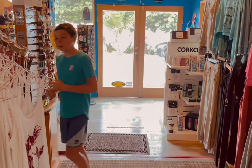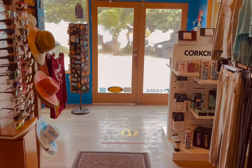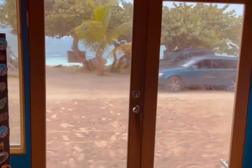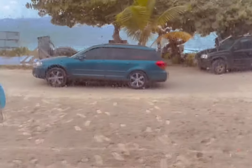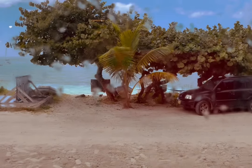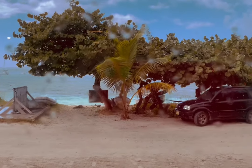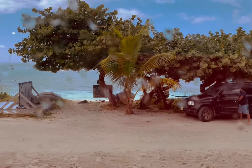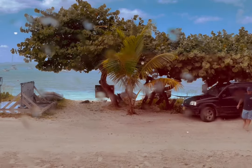I'll put my anchor on while I'm waiting. Let's see if I can capture the rain. There we go, guys. It's not all sunshine in the BVI. You just suck it up and get on with it.